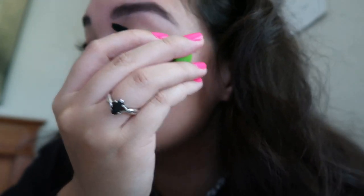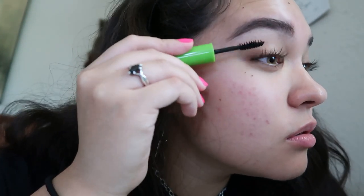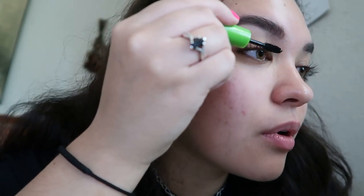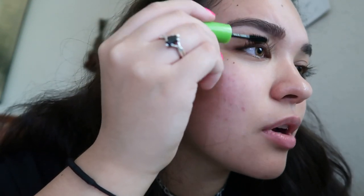So let's try to get closer. I'm just brushing the tips up so my lashes look longer. Nothing too crazy. You can't even tell that I have mascara on, but it's there. Kind of brush out the ends a little more. So, it looks longer. I'm not professional, obviously. But if you can tell the difference, just get close. That's it.